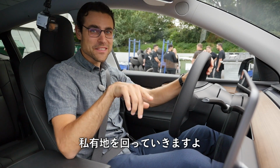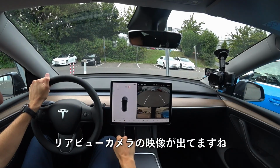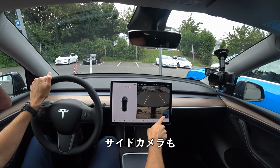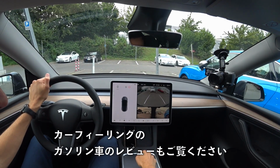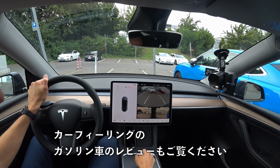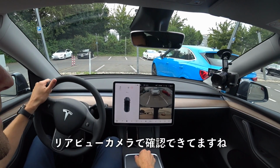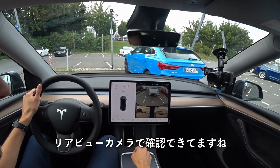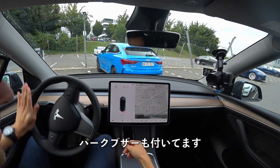So we can turn some rounds here on private ground. Here there's the good rear view camera, and also here at the sides, there's the Audi RSQ3, the other world, the combustion engine world. You can also check out this review on Autogefuel. And let's see. Here also there's, of course, the rear view camera. There we go. And also with the park beeper.